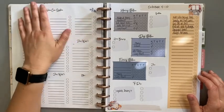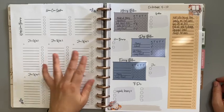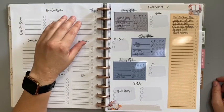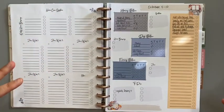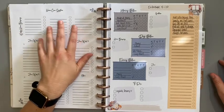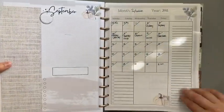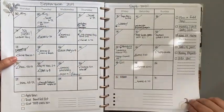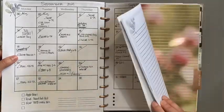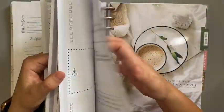I went ahead and printed my home care system blank this time because I really wanted to go through my home and pick out the things that I want to be on a regular basis. But I also still have back here in September my old one. I think it's back here. You know what? I may not have my old one. And that's okay because I do have that list.